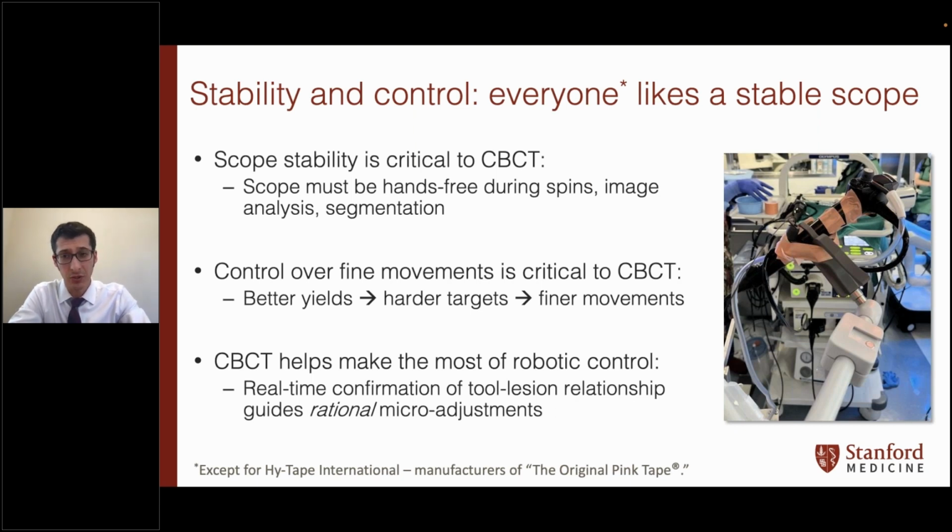And sometimes these adjustments are just not feasible with either your standard flexible scope or your flexible scope with an extended working channel. The robot provides unprecedented stability and control. And then, conversely, cone beam helps you make the most of robotic control.